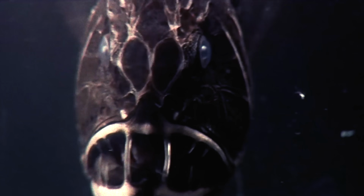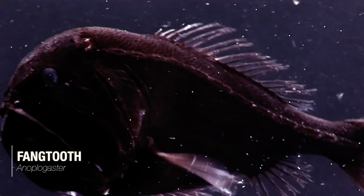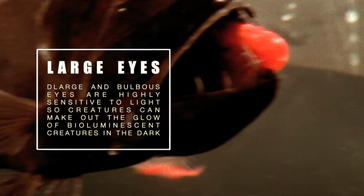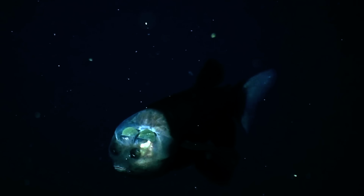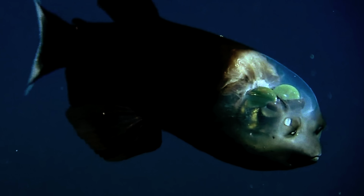But with so many species having evolved to conceal themselves amidst the darkness, deep-sea predators have had to adapt in equally unusual ways in order to hunt prey. The result, in many cases, is large, bulbous eyes. Take a look at those of the barrel eye, a fish with extraordinarily light-sensitive eyes that can rotate within a transparent, fluid-filled shield on its head.